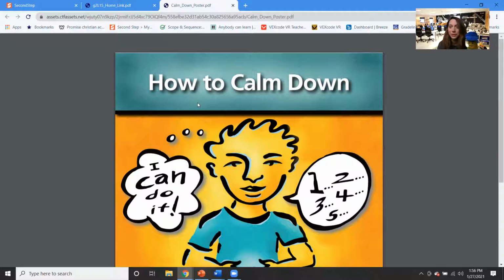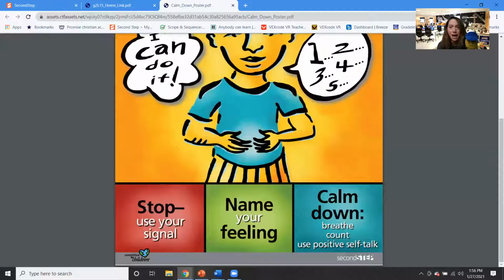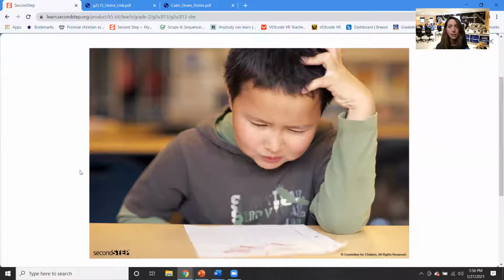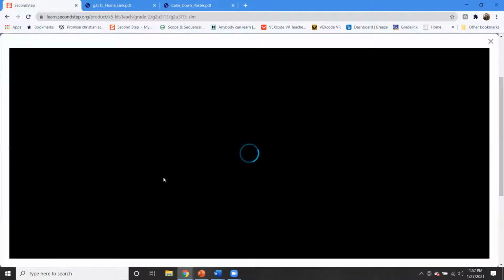But how to calm down. So you might remember this. These are the 3 steps. You're supposed to stop, right? So you have some sort of a signal where you say, I need to stop. And then you're supposed to name your feeling, and then you're supposed to calm down. So like for this boy in the picture, he probably should stop, and then he should say, I'm feeling frustrated. And then he should try and figure out a way to calm down. So let me show you this video. This is something that you can do to help you to calm down.